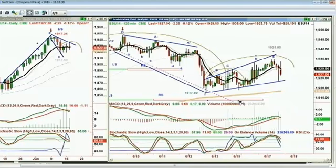will be the target. And I had this data all changed, but I lost it, so I'll have to redo it. But basically what it was saying was somewhere around the 19th of June, within another 2 days or so, if the support breaks, then we could be looking at the 1918 to 1915 area. So I want you to go through it.